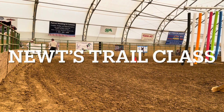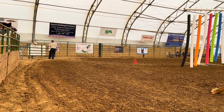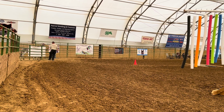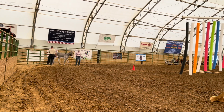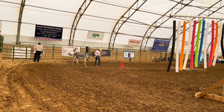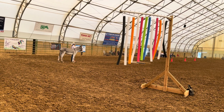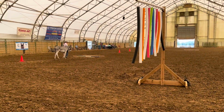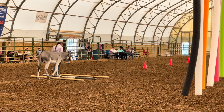Then this is Newt's trail class. This was the class that I was a little disappointed with him. He didn't do anything bad, but he wasn't really as forward as I'd like. But you know what? He's a donkey, and I kind of keep forgetting that he is a donkey. They do not like going fast.